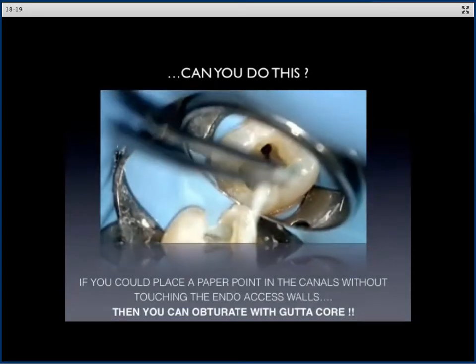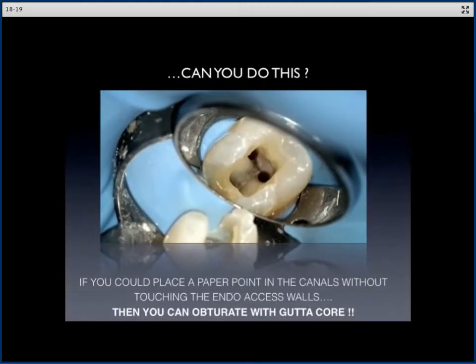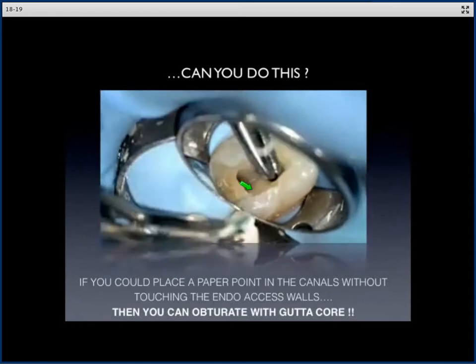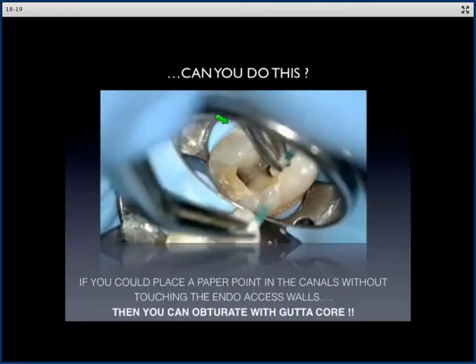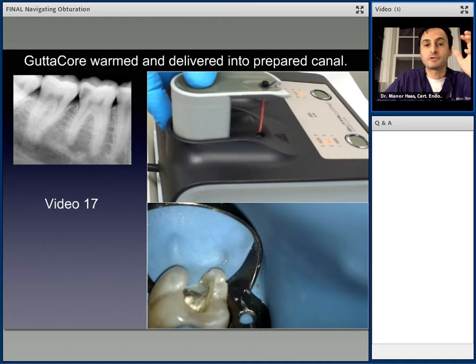The reality is you can put it in there just like I'm showing you with absolute ease and without having to touch the walls of this access. That's all it takes. I kid you not. Now imagine this paper point that I'm putting in there is a warm gutta percha. No different. It just happens to be a nicely engineered paper point. So that's point number one.